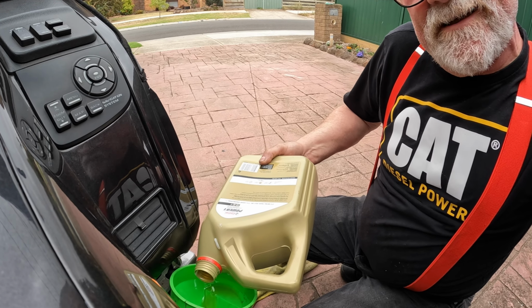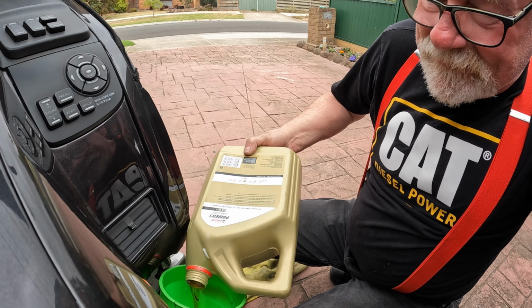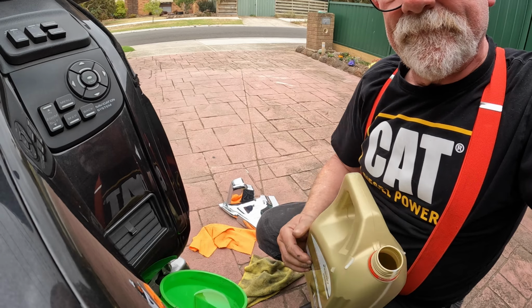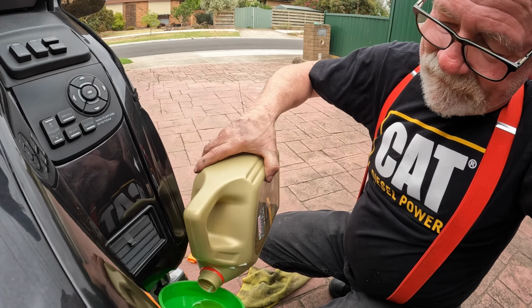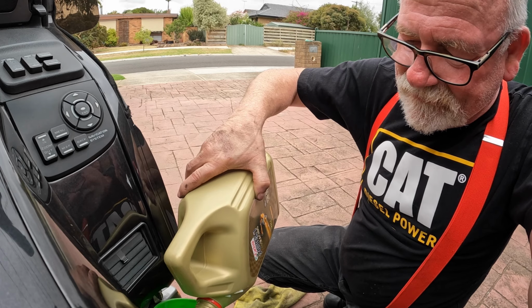Now it takes 3.7 litres. This is a 4 litre can. 3.7, 4 litres, 0.3 of a litre is left in the can. Actually, you can put it all in. If you let it sit for long enough and drain out, it'll take the whole 4 litres quite easily.